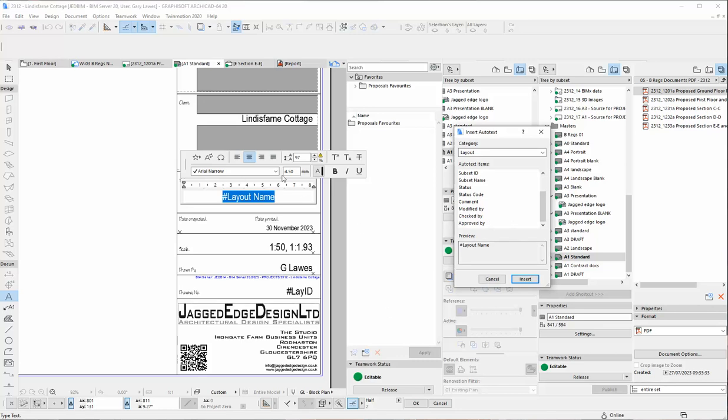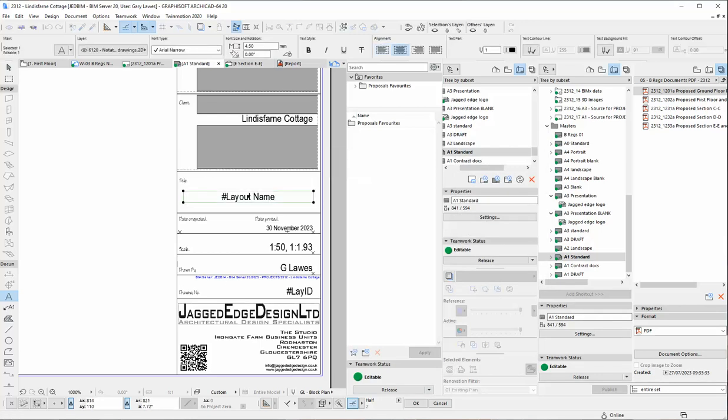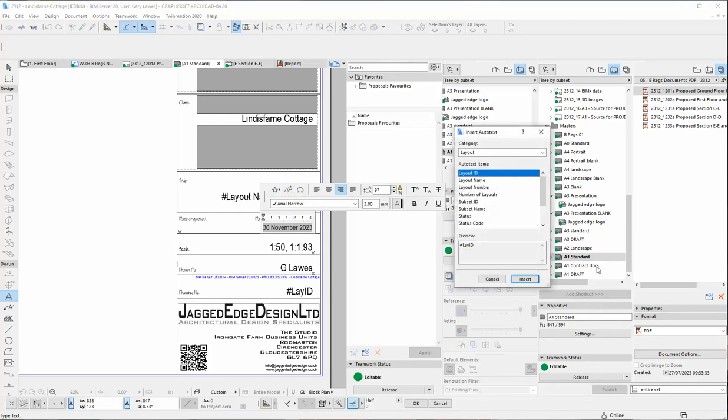So those are the sorts of things you can automate within your drawing title block. In addition to that, what I didn't show was these others. So if we come up to here, we've got the ability to put in information beyond the layout.